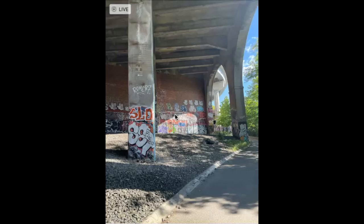But I'm talking to a friend of mine who works for NYC DOT, and he said that the replacement of this viaduct is imminent. Okay? It's going to happen soon. So I wanted to get out here today and photograph it one more time.